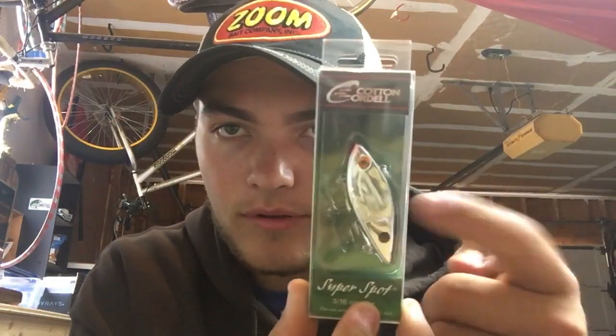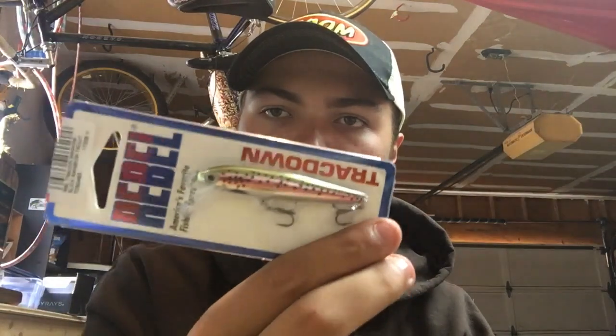Speaking of smallmouth lures, if anybody's used any of these square rattle traps, let me know in the comments how they work. I want to try them for some smallmouth, along with the Rebel and a rainbow trout. Gonna try that out. And then I know the flicker shad works, but I've never used it for smallmouth. I've been really into smallmouth lately. So just let me know what you guys think on that. Just comment that down below.